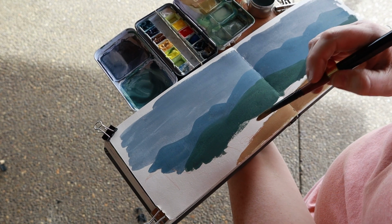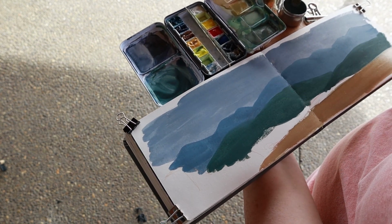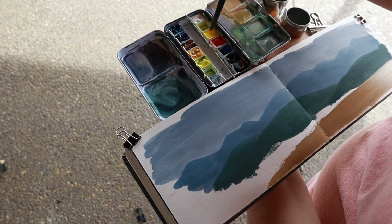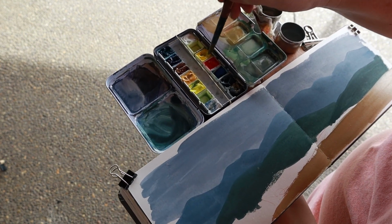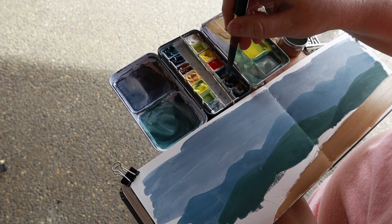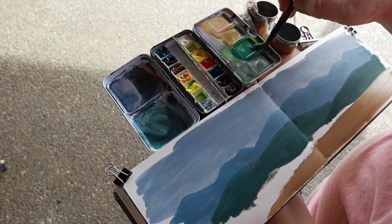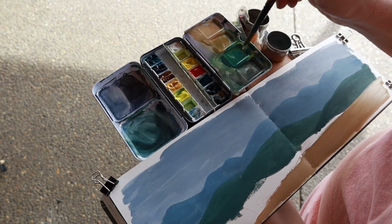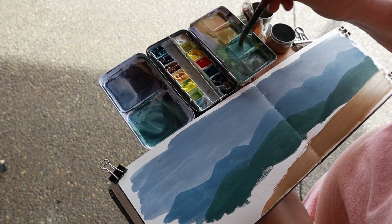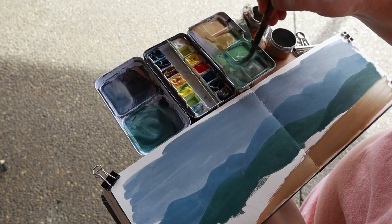Alright, and then I'm going to do a little brighter green for there. Clean my brush. I'm going to use Azo yellow, my cobalt blue, some titanium white, and some more yellow. I feel like it's too minty. There we go.